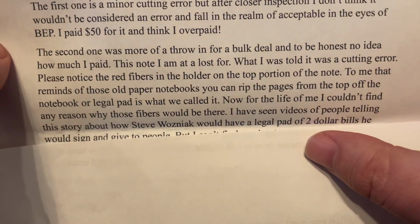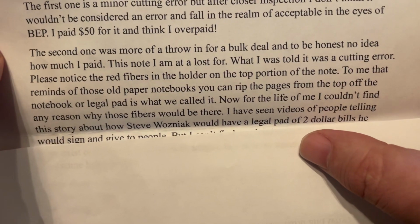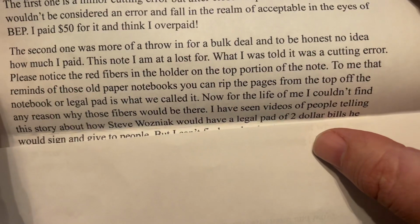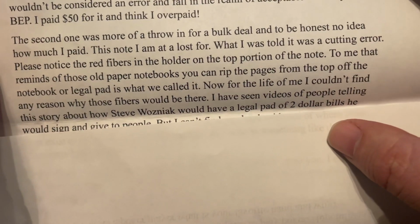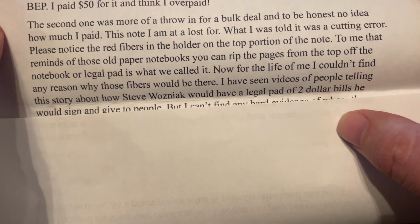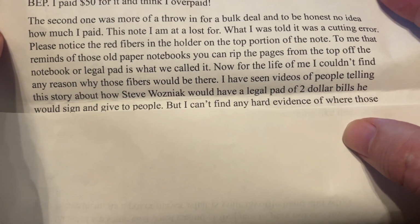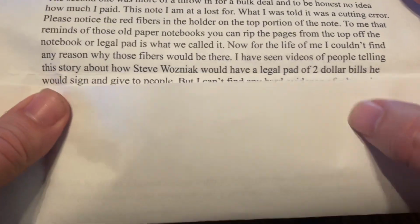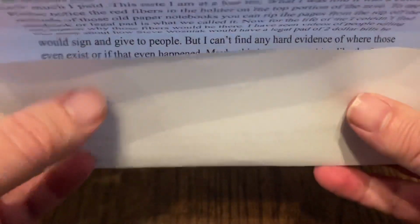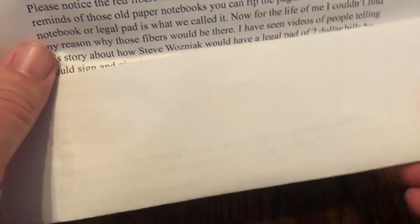"To me, that reminds me of those old paper notebooks where you can rip the pages off the top of the notebook, or a legal pad is what they call it. Now, for the life of me, I couldn't find any reason why those fibers would be there. I have seen videos of people telling the story about how Steve Wozniak would have a legal pad of $2 bills he would sign and give to people, but I can't find any hard evidence of that." And he goes on a little bit there. I'm trying to keep the bottom of this covered up because he's got his personal information there. The other thing he's got is in the PS, he sent me a couple chips from the casinos.